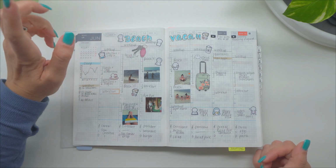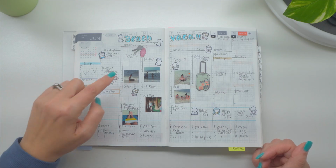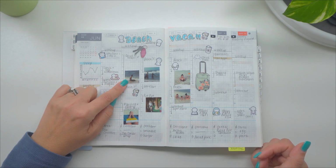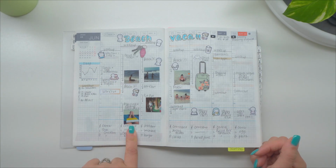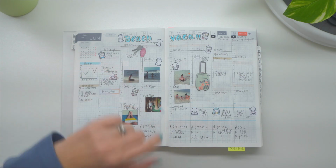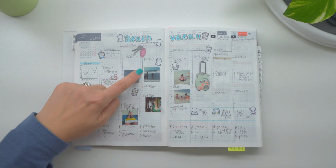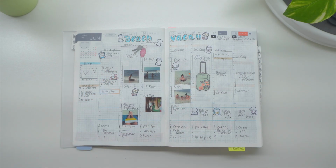So we have that on Tuesday. I drove to the beach and it took about 5 hours, and then we got to the beach and immediately went to the beach. This is my oldest playing in the sand. I took my book. I was reading Happy Place on the beach. And then we have other pictures of my daughter and my nephew. And then we went putt-putt. They played at the beach again.